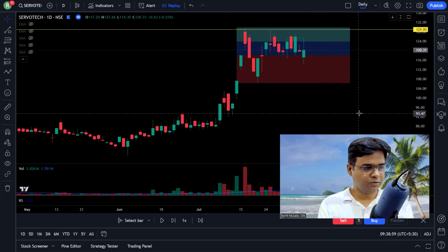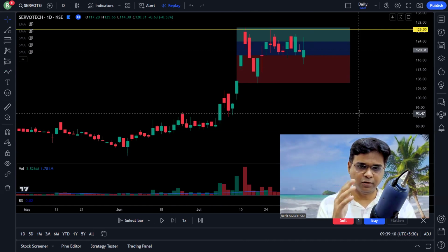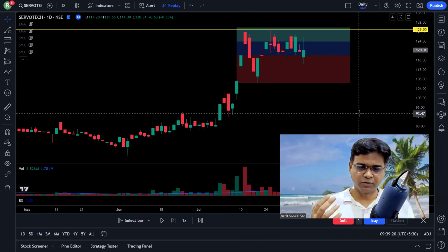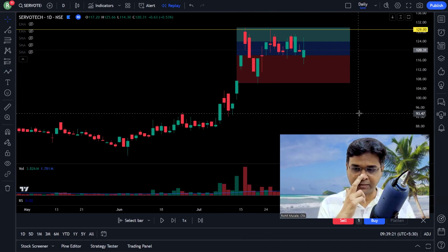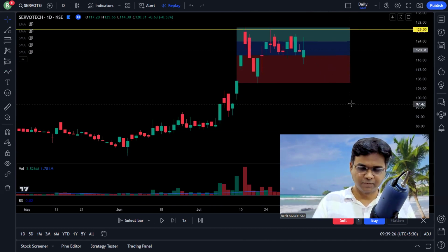Now, what does a relative strength of 93 mean? Relative strength of 93 means that this stock has done better than more than 93% of all the stocks in the Indian stock market. If you compare the 52-week performance of this stock with all the stocks in the Indian stock market, that's what a relative strength of 93 means. Okay. So that's why I decided that, okay, let me take a risk.